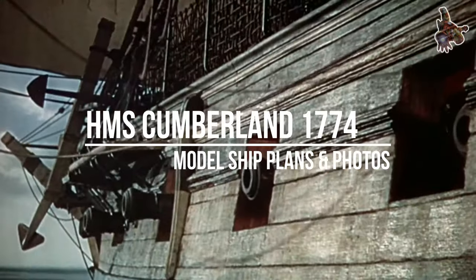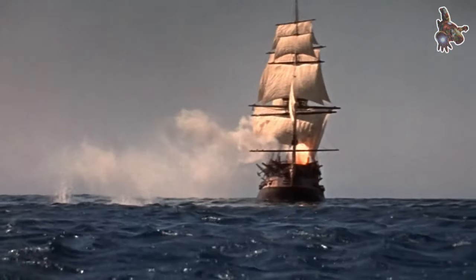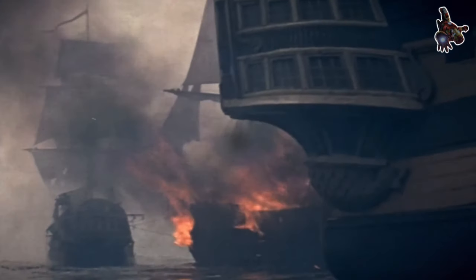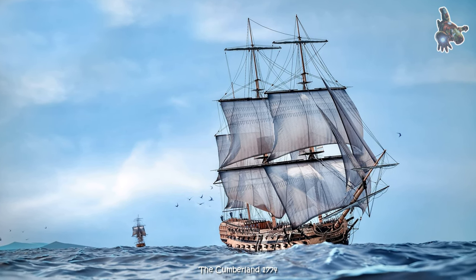HMS Cumberland was a 74-gun third-rate ship of the line of the Royal Navy, launched on the 29th of March 1774 at Deptford Dockyard. She saw action against the French fleet both before and during the Napoleonic Wars. She was broken up in 1818.